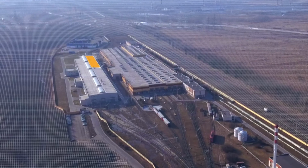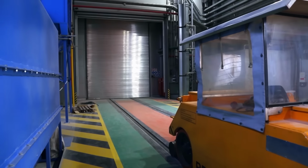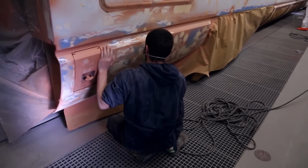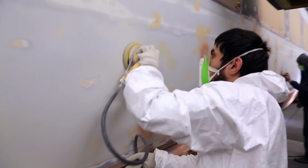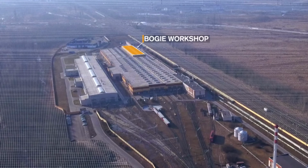In the paint shop next door, work is being carried out on the other half of the train. Kicked up stones and ice chunks have left countless dents in the Sapsan's aluminum skin. Workers will have to repair them first. They can't repaint the train until this work has been completed. The old bogies have since arrived in the workshop at the other end of the depot.